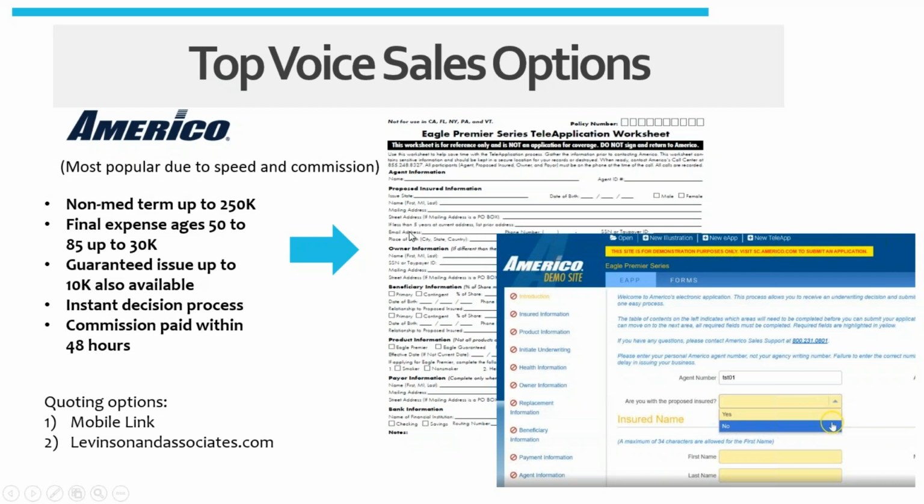Also, keep in mind they are one of the carriers that has what we call a quit smoking incentive, meaning if your client is a smoker and they intend to quit in the next 2 years, you can actually offer them a non-tobacco rate over the phone. Okay, you can give them the non-tobacco rate, which nobody's going to beat, and then you can call in that voice signature application and complete that process.